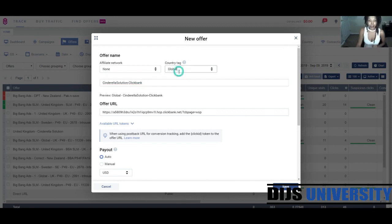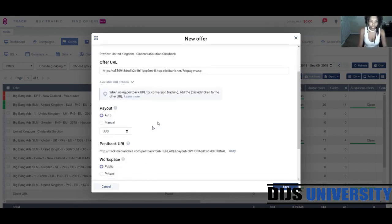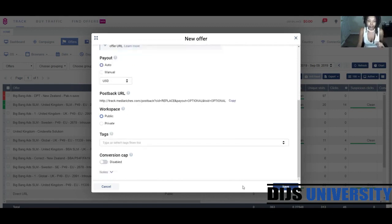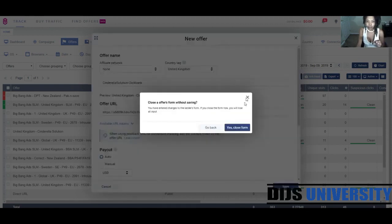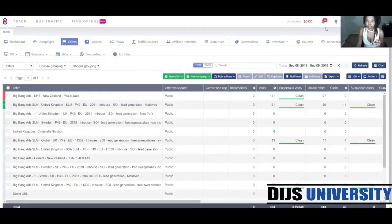And then make sure you change your global tag. So like for this one, I'd probably go with the UK. And then I would do auto because we're going to be using a postback tracking pixel URL. And it's going to automatically come through the URL and the pixel. So then you would just save it. So after you add the offer, then you have to go into your settings.